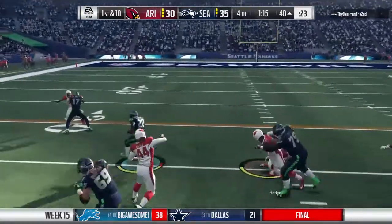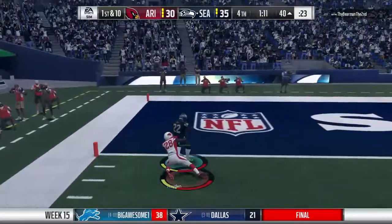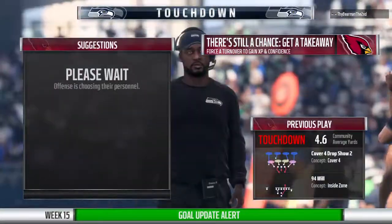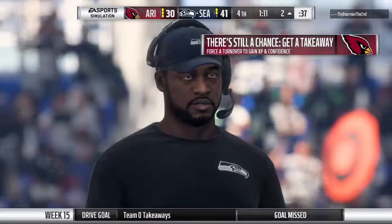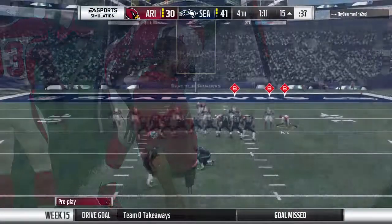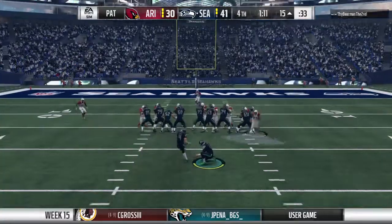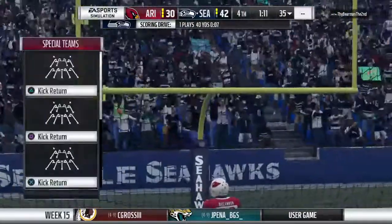And he'll give it here to his running back. And some room to work. And he is in for the Seattle touchdown. A great play there. His 2nd touchdown of the game, 17th on the year. And the Seahawks add on to their lead. And this one gives his guys a 12-point lead.